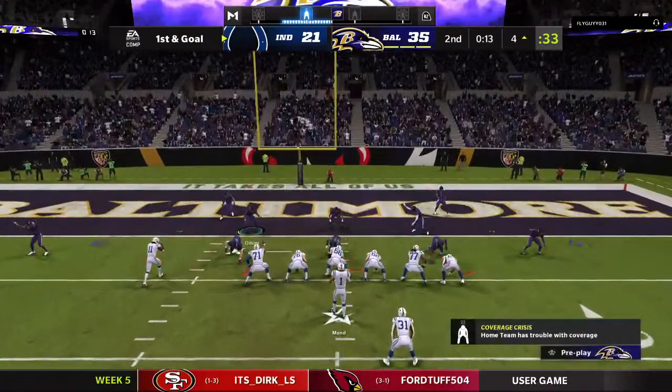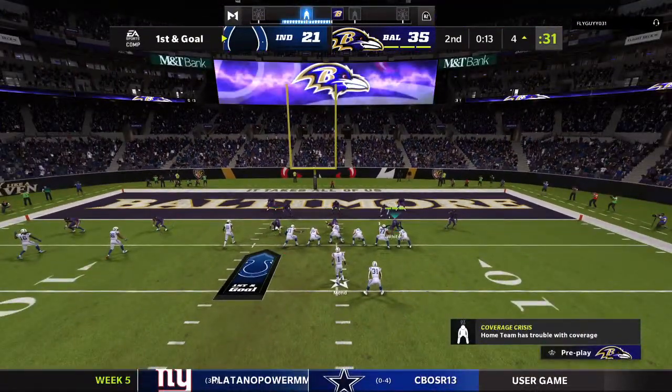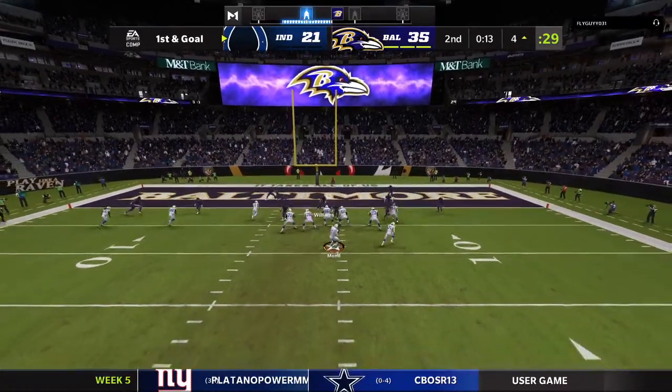Boy, how about the speed with which this offense can get down the field? It's taken them no time at all to get down here, and now they're set up for the 1st and goal.